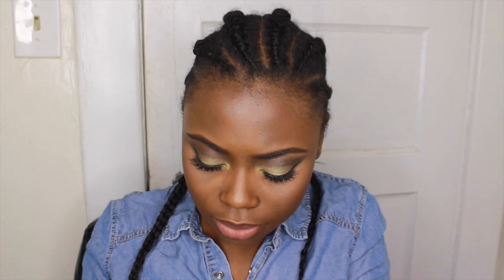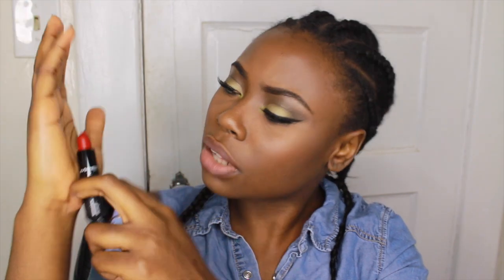And then the next few items that I got from MAC are, I got this Salon Rouge lipstick. It's from the Heirloom Mix collection. And it's just a red. I think it's a pinky red. I have never used this, as you can see. But I just picked out this color because I wanted it for the packaging.